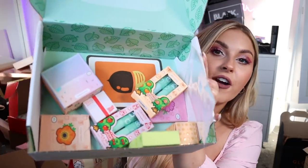As always, we get a million trillion different ColourPop packages. This is the Animal Crossing one. Is it sold out yet? Probably. But look how friggin' cute.